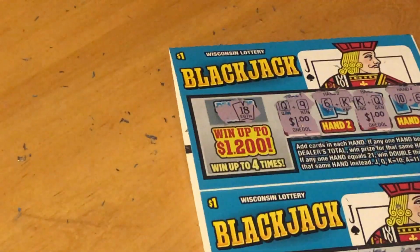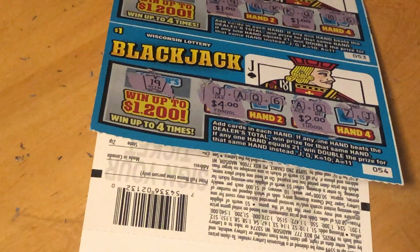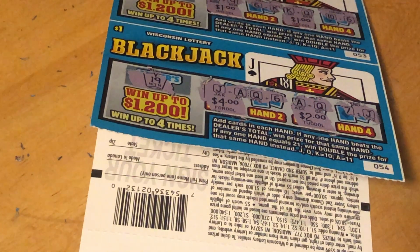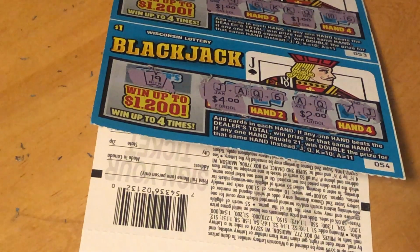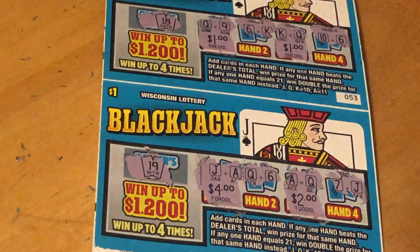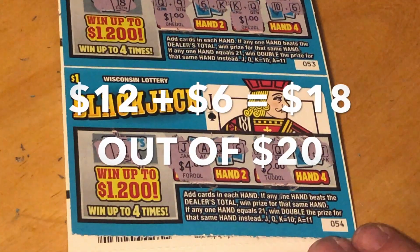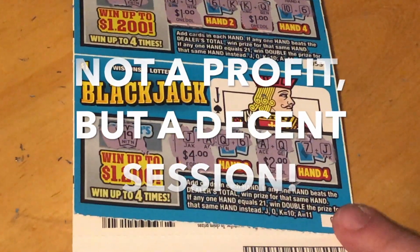Is that a winner? All right. $12. Let's see. $4. Yep, $12 is a winning prize. It's 1 in 201, so I will take it. Awesome. So that's $12 added onto our 10, so we won 22 back. So it was actually a $2 profit session right there on the very last ticket. That is so flipping awesome.